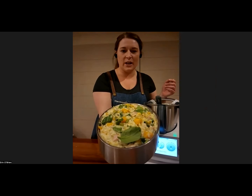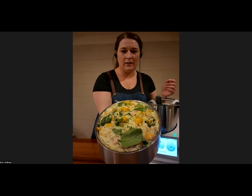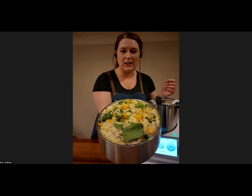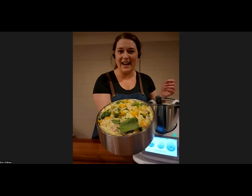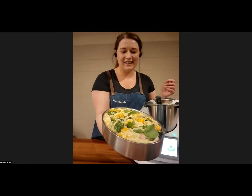And yeah, perfect. It's starting to thicken up perfectly now. So that's really good risotto consistency. It's not bluggy and delicious. So yeah, our dinner tomorrow night as well, which is great. Love it. That looks brilliant. Thank you so much, Erin.